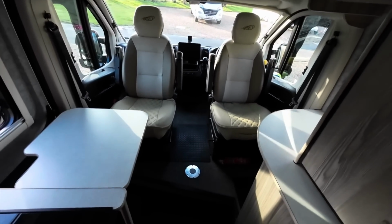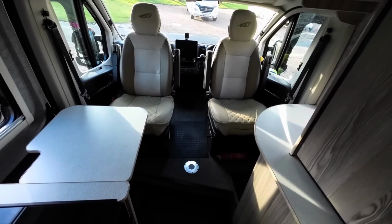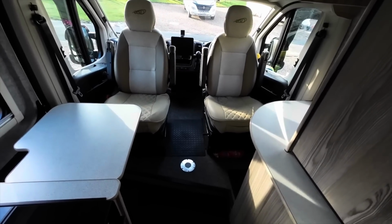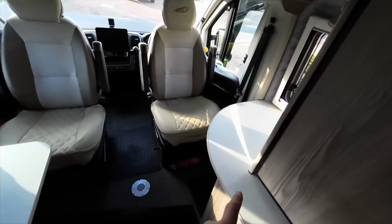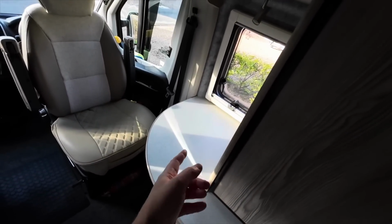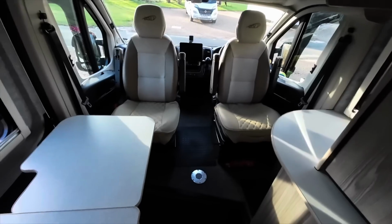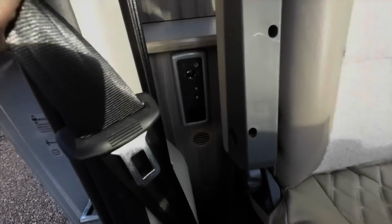So yeah, we find that area is really good for us. It's doubled the use of the van compared to the old one, and this was why we were really keen to search for a van with this area here. I sit there and edit videos and stuff as well, and yeah, it just works for us.